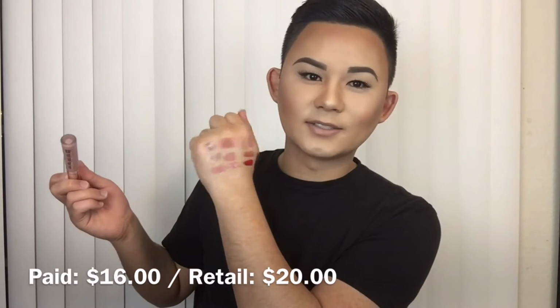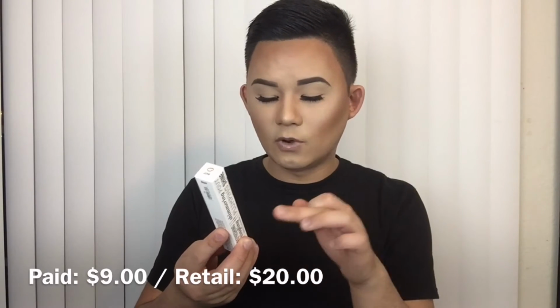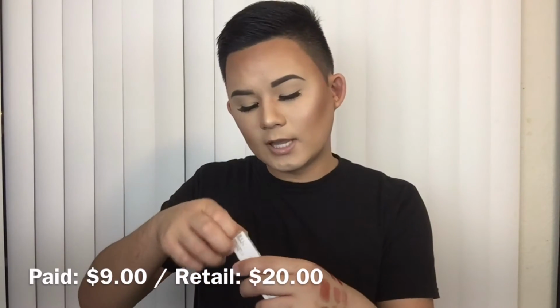Can you see my whole hand is glistening? And I got another one. This is the Buxom Full On Lip Polish. So the other one was a lip cream, this is a lip polish. This is in the shade Maddie.